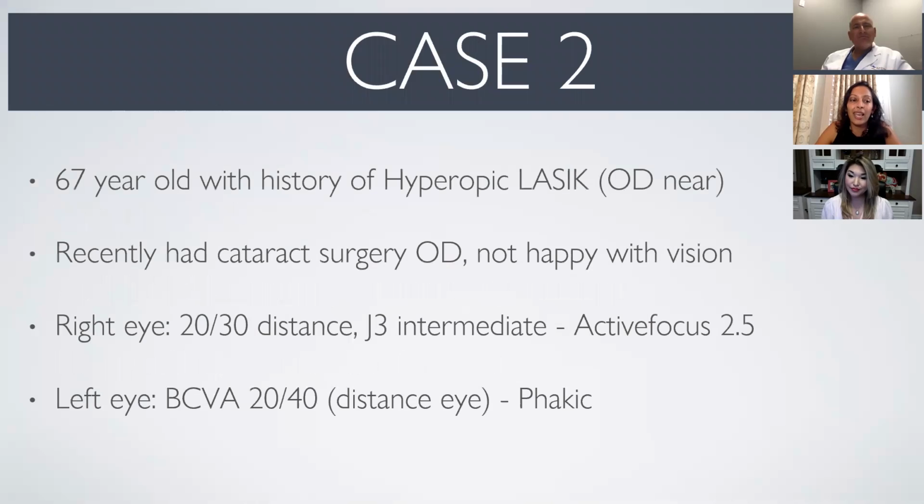And then the second case I'm going to talk about is a patient who had a history of hyperopic LASIK. Her right eye was her near eye, and she recently had cataract surgery, and she just wasn't happy with the vision. So it was sent to me because the question was, what to do with the other eye, and should she get an IOL exchange in that first eye?